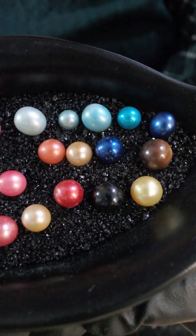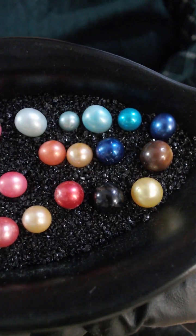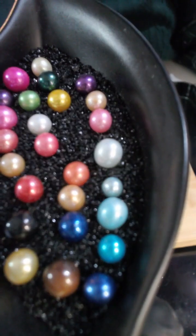What do you think to those? Yes, brilliant. Okay, so the rest of the pearls then, are you happy with those colours?